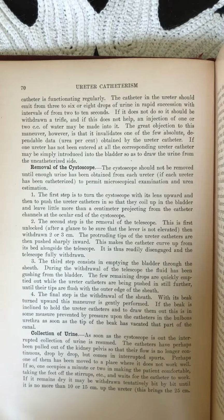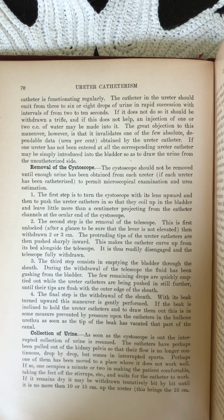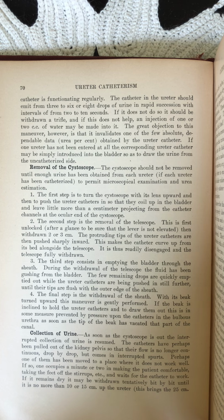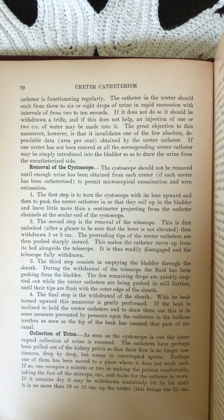The catheter in the ureter should emit from 3 to 6 or 8 drops of urine in rapid succession with intervals of from 2 to 10 seconds. If it does not do so, it should be withdrawn a trifle, and if this does not help, an injection of 1 or 2 cc's of water may be made into it.